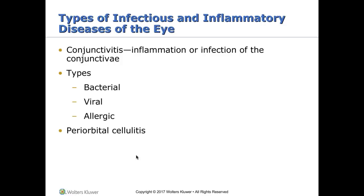Bacterial, of course, is treated with antibiotics. Viral, unless they culture it and it's herpes or something like that, they usually won't treat with an antiviral. They usually just let it run its course. Well, I say that. Most of the time they say, oh, it might be bacterial, and they'll put them on some antibiotics anyway. You can treat with either drops or ointment.